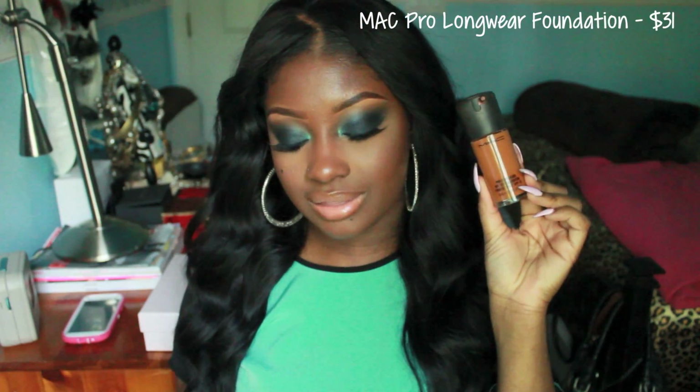The shade that I use in this is NW45. That's typically my shade in MAC foundations. But I really only like the MAC Pro Longwear Foundation. I'm not a fan of the Fix Fluid or the Match Master. So if you guys don't like those foundations, maybe you will like this one.